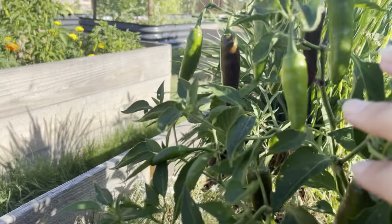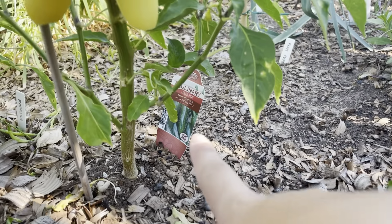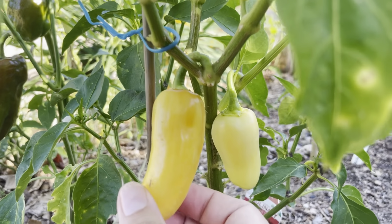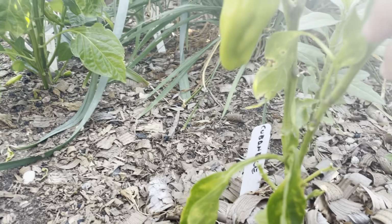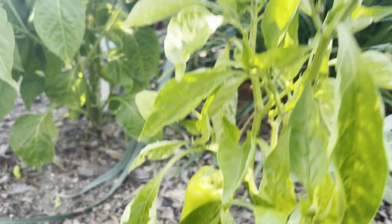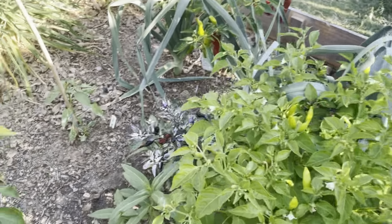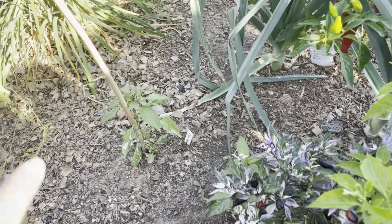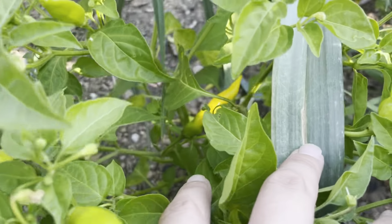They look great. This was supposed to be a jalapeno, as the tag says, but as you can tell, this is nothing like a jalapeno, so that's fun. This is supposed to be a cubanella. At first it looked like a regular bell, but we'll see. These are Tabasco, no production yet. This is a cute little ornamental pepper that I didn't know was ornamental at the time. That's a fish pepper. These are lemon drop, which are super spicy, but are supposed to have a great flavor.